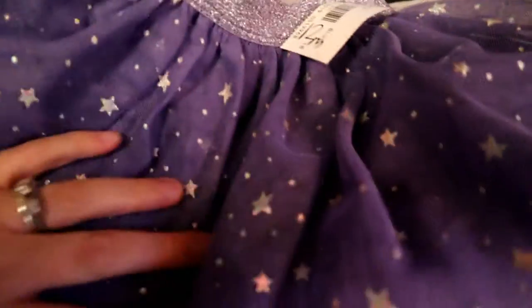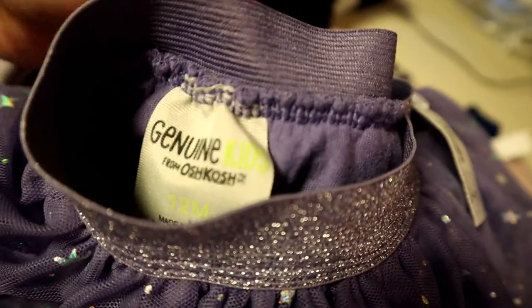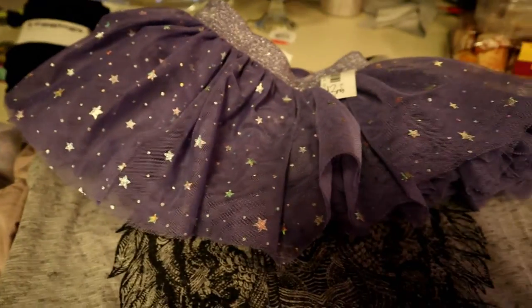Then we went to Old Navy because I needed my pants. So I got those and then we found a few other things on the clearance rack. So I'm going to show you really quick what I got. So first off, I got this really pretty skirt for Luna. It's the genuine Oshkosh skirt for her 12-month size. And I just love it. It's so ruffly. It's so pretty.